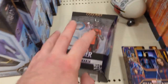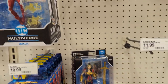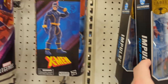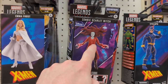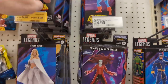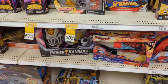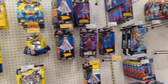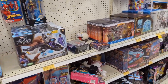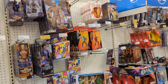This is randomly old. That's an old one that's been here forever. We got these guys. He's on clearance. She's on clearance. Probably not on clearance, and that's all they got here. So no Kid Omega here. I don't think any of the Targets in my area have Kid Omega. So far, everything they have on clearance is none of the stuff I need so far. So the hunt continues as we look for, oh, you know what?